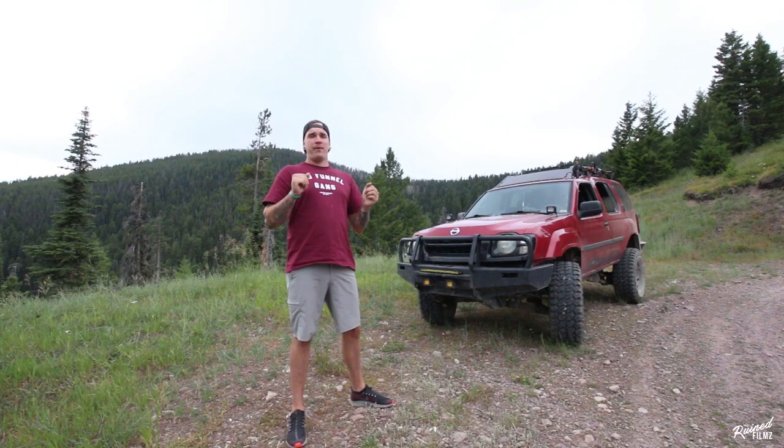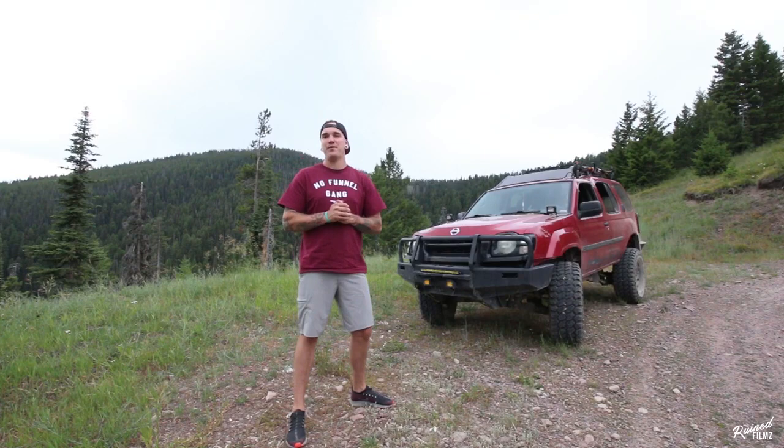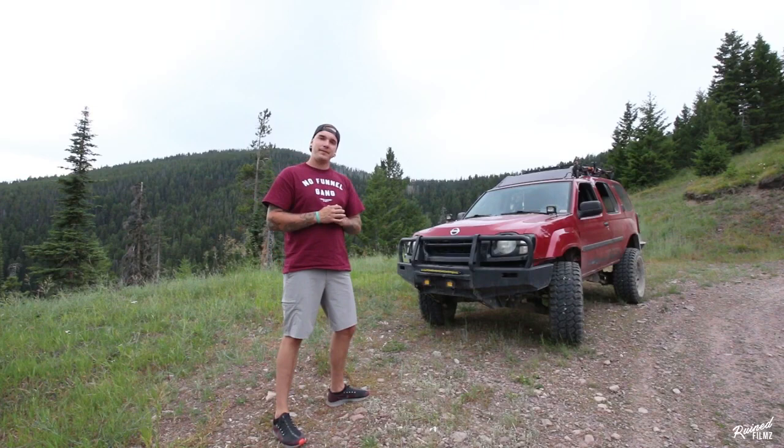Now, you guys seen the footage. If you guys have been keeping up, you know we got this by accident. I didn't fully read through it. But nevertheless, it's here now. She's built up and she's almost where we want it. So up front, we've made some different changes. We have an ARB front bumper that has seen a little bit better days, but she works.